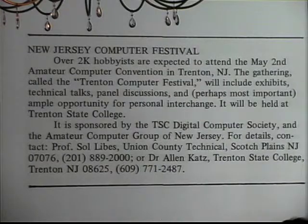Speaking of festivals, the very first computer festival in the United States was the New Jersey Computer Festival, and this is an advertisement from Dr. Dobb's Journal for May of 1976, and I think this came out in March of 1976. There was no actual April advertisement. I guess they didn't have enough money to advertise two months in a row, so they just figured, well, if you saw it in March, good enough. But this was the very first advertisement of the very first computer festival in the United States.